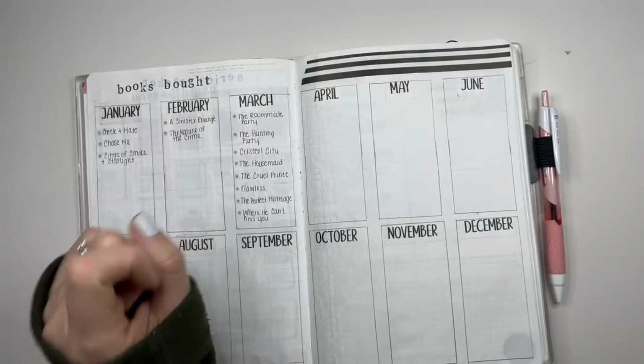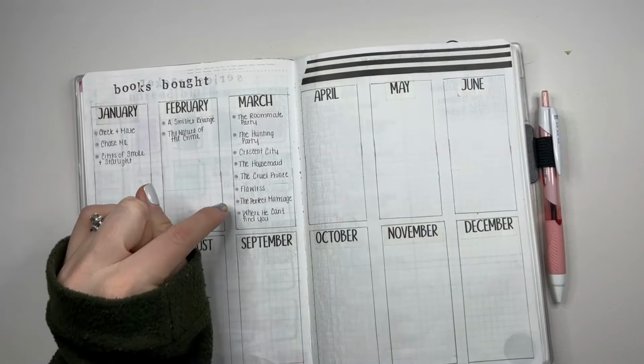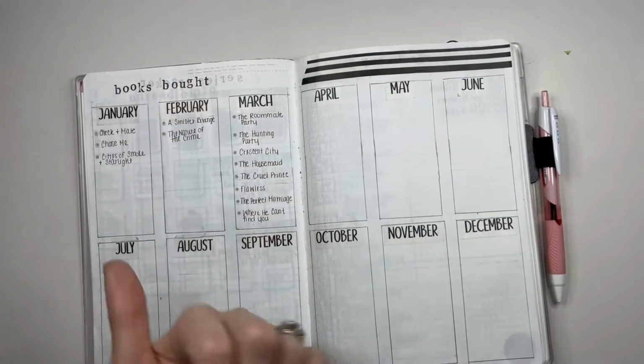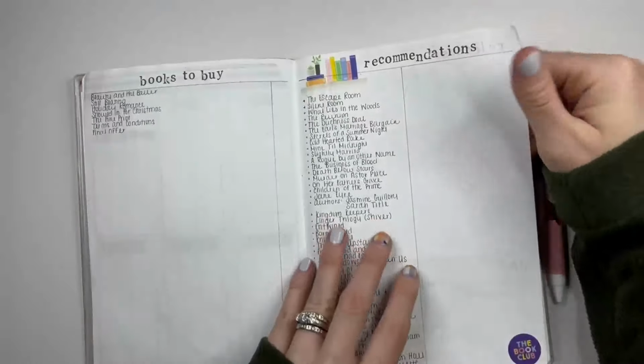So I have The Roommate Party, The Hunting Party, Crescent City, The Housemaid, Cruel Prince, Flawless, The Perfect Marriage, Where He Can't Get You. So those are a combination of the bookstore and that online place. And so I bought some books this month.